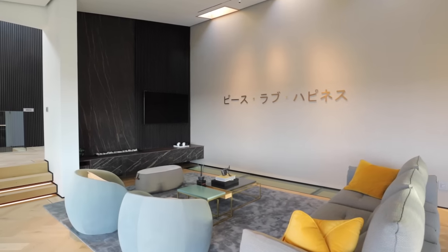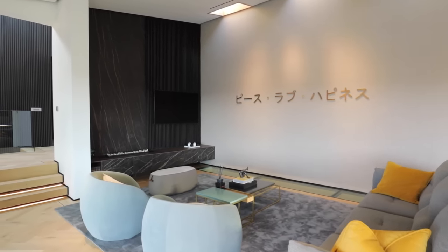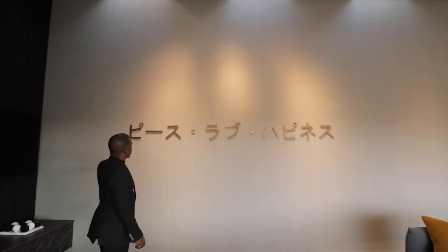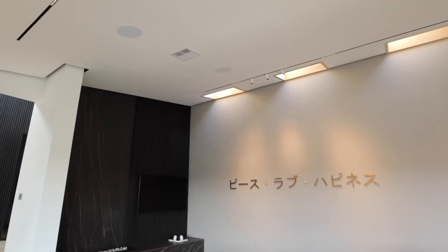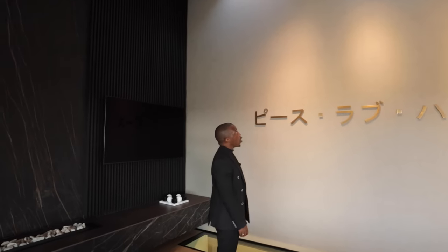Looking at this entire wall, almost double volume ceilings, we have this very cool illustration and writing here pointing back to that Japanese writing. If you're translating it, it's peace, love, and kindness, which is very much in tandem with the whole theme of this home, just being zen, tranquil, and calm.